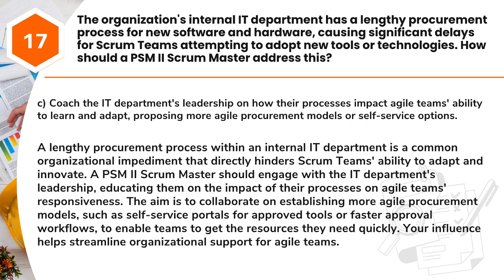The aim is to collaborate on establishing more Agile procurement models, such as self-service portals for approved tools or faster approval workflows, to enable teams to get the resources they need quickly. Your influence helps streamline organizational support for Agile teams.